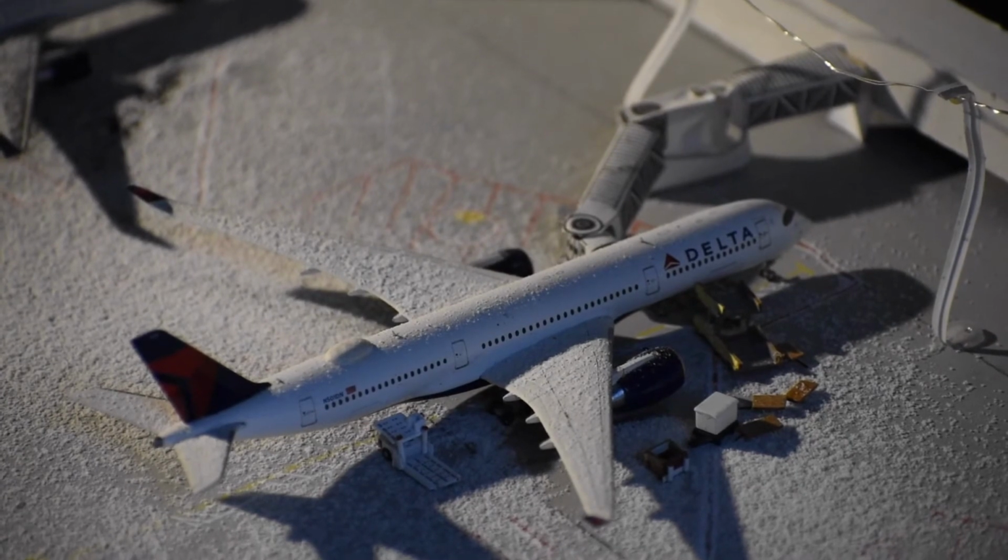Right here we have the Delta Airbus A350-900. The containers are getting loaded onto the aircraft right now for its flight out to Tel Aviv. Now this flight is clearly operated on the Airbus A330-900neo, but we don't have that, so in the meantime we'll just use an A350 because, you know, why not? It's an A350 like Lufthansa.